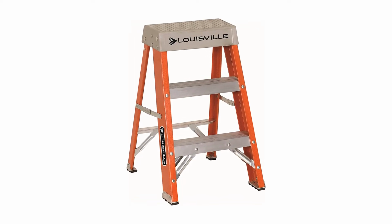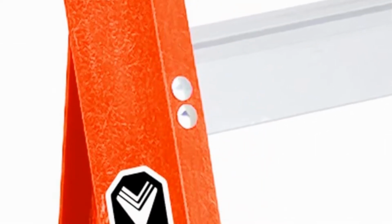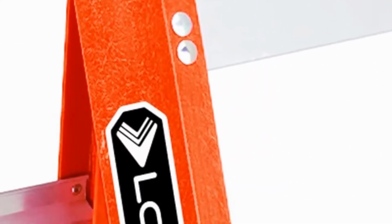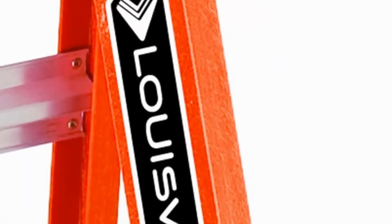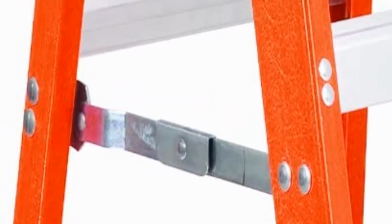Overall, this is a great step stool, but it's also a victim of bad sellers. When buying online, purchase from a reputable merchant, check to make sure you're not getting a refurbished model, and examine it thoroughly for signs of prior use upon arrival.